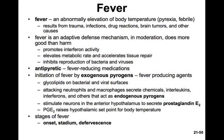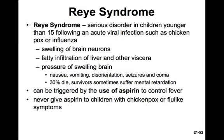In fact, in children, using antipyretics can create a very dangerous situation. Reye syndrome is a serious disorder we see in children younger than 15, where an acute viral infection like chickenpox or the flu can cause swelling of brain neurons and fatty infiltration in the liver and other viscera. The swelling of the neurons creates pressure in the brain, which results in nausea, vomiting, disorientation, seizures, and coma.